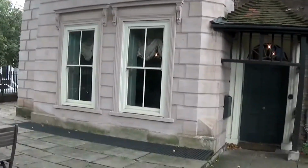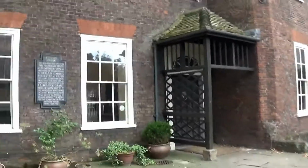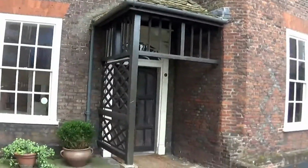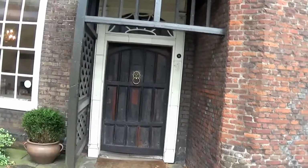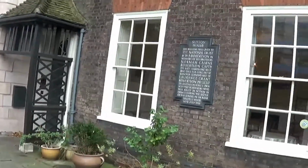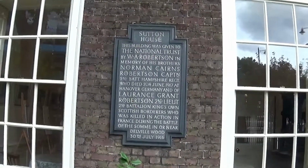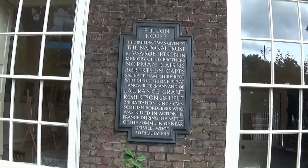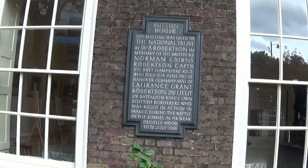And look at this thing, eh? It's really old. Apparently it was one house originally, and then some guy many hundreds of years ago converted it into two properties. Look at that old door. How old that is. Wow. It's even leaning to one side slightly. See, it says on there, this building was given to the National Trust by W.A. Robinson in the memory of his brothers. I can't read that. Whatever.